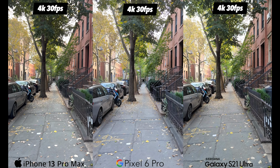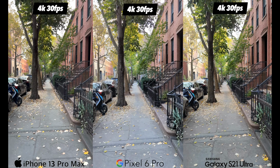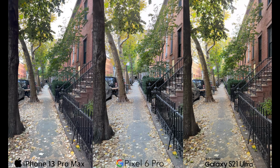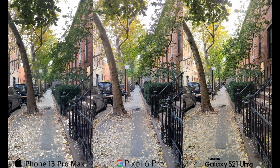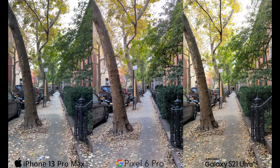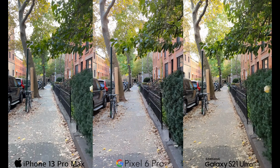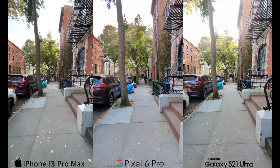Moving on to the videos, and as always, let's start with a stabilization test. All of the videos were shot handheld, and wow, it's really hard to say which phone is the best since the stabilization is outstanding in all of these videos.